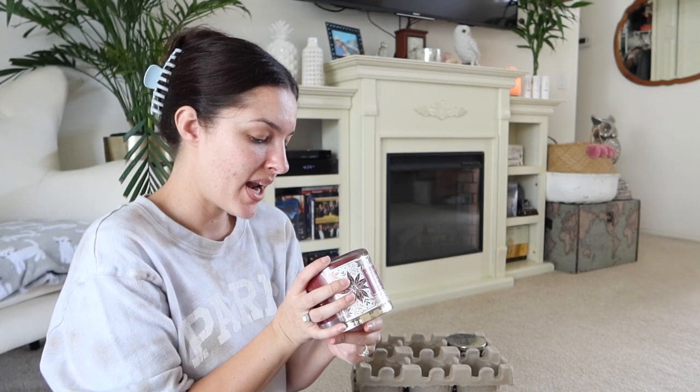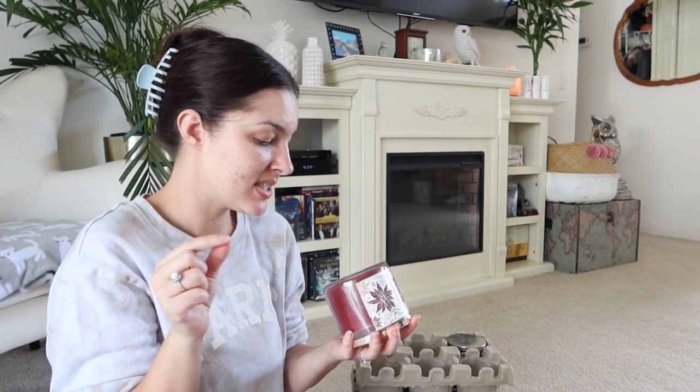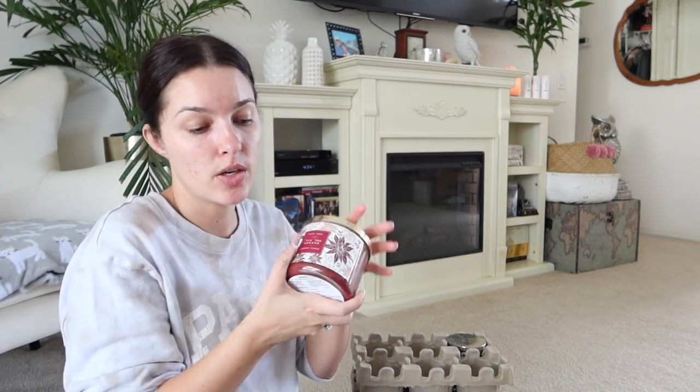Ooh, or you know what else it smells like? It smells like Hobby Lobby at Christmas time. All those stores, that's what it smells like. All right, Tis the Season, rich red apple, the apple comes through, sweet cinnamon and cedarwood, all of those scents, I was going to say flavors, really shine through. A plus on this candle.